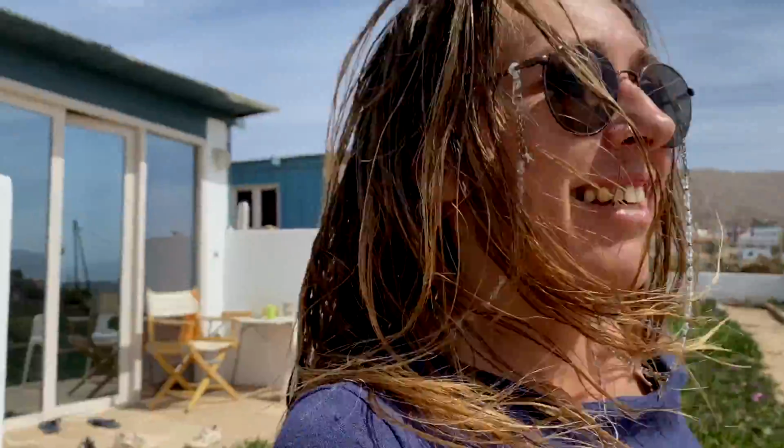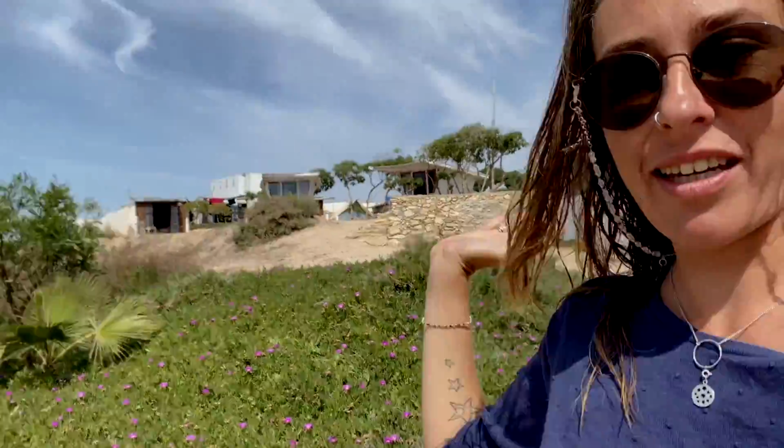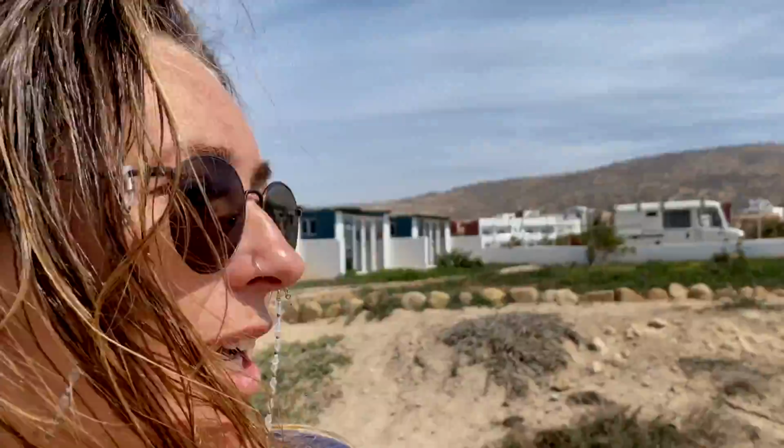So, our walk will start from the place where we spent last month. These are the cabins you may see behind us. We actually came with this big camper van, but we decided to stay in a cabin to have access to the shower and toilet. And this was a very good decision, so we stayed here.